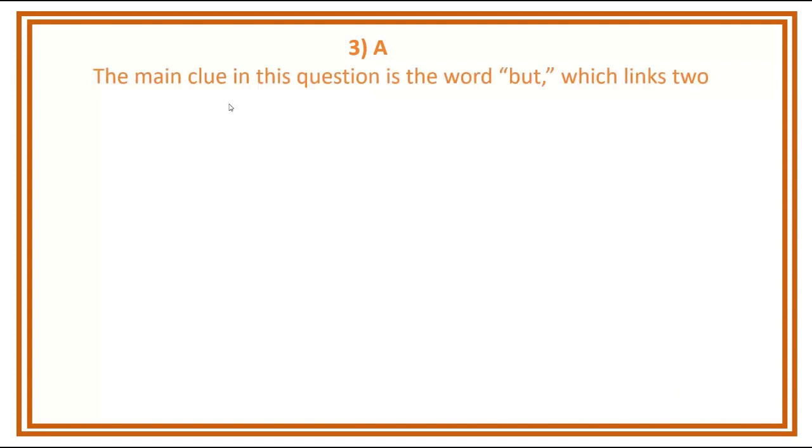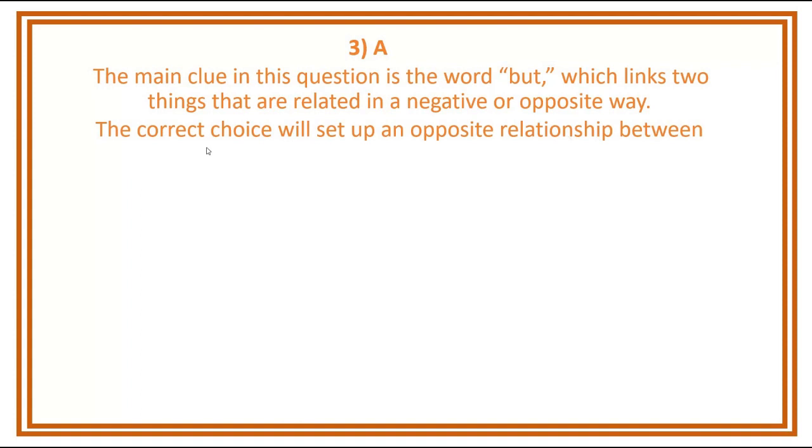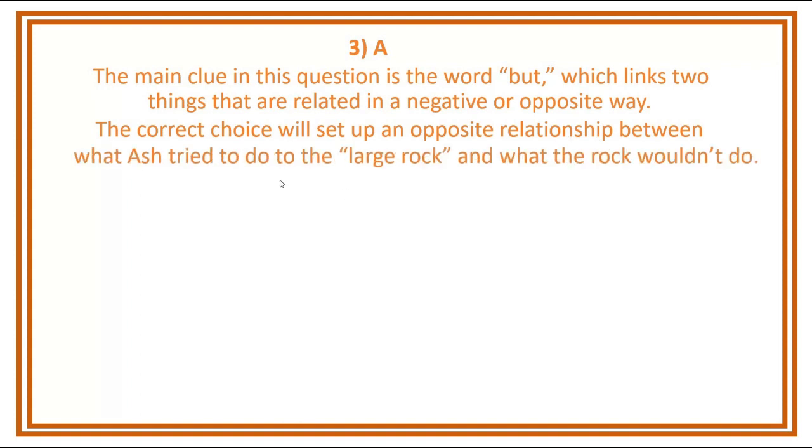Number 3, answer is letter A. The main clue in this question is the word but, which links two things that are related in a negative or opposite way. The correct choice will set up an opposite relationship between what Ash tried to do to the large rock and what the rock wouldn't do.